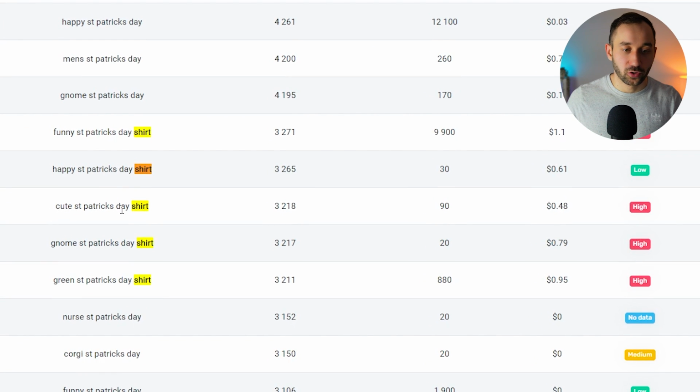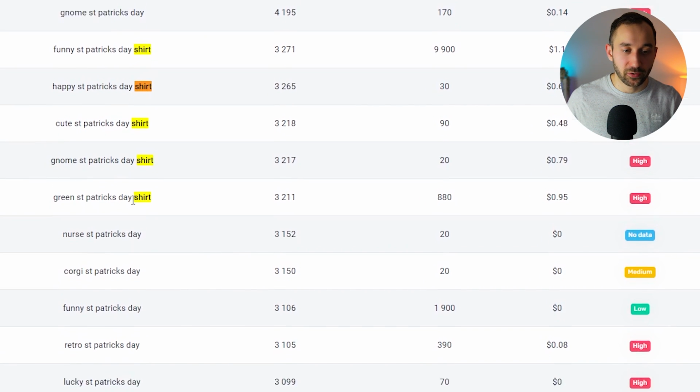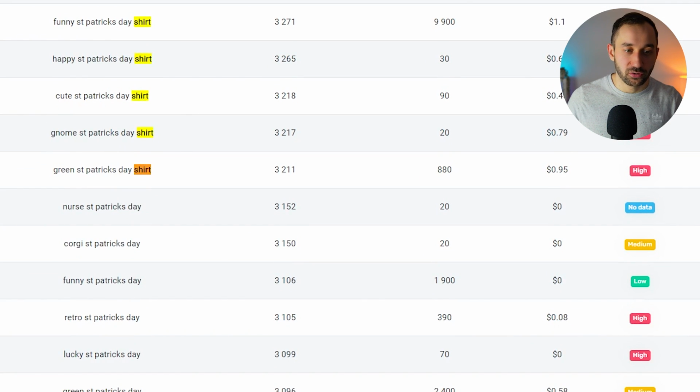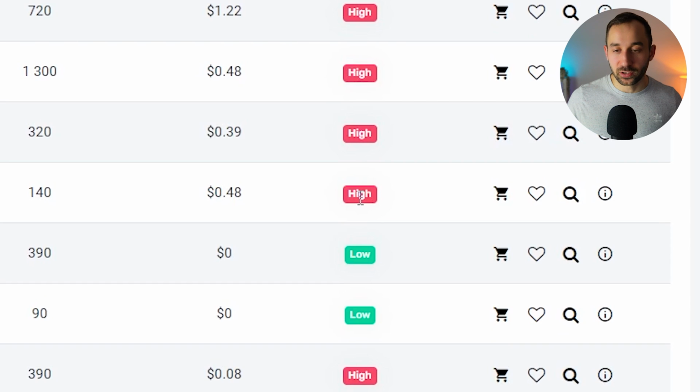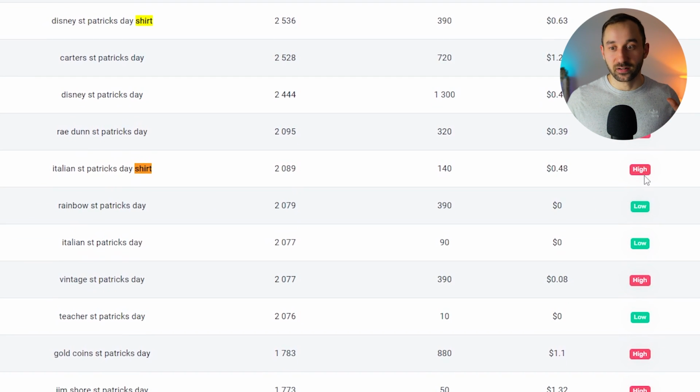So we got cute St. Patrick's Day gnome, St. Patrick's Day shirt. Okay, not too interesting. We've got Disney, we've got to ignore that one, but Italian St. Patrick's Day shirt. Okay, that looks interesting to me. It does say high competition, but I wouldn't necessarily discard it straight away. It does have a pretty high search volume right here on Amazon and a decent one on Google.